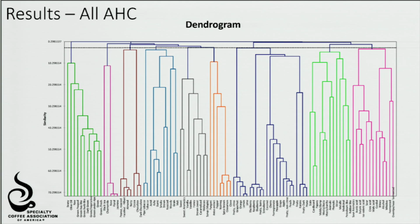Now, one of the cool things about this exercise is that the coffee tasting group and the sensory panelist group, their data was very similar to each other. And so that gave us a lot of confidence in the results. So we knew that this was highly representative of how tasters actually group terms together.